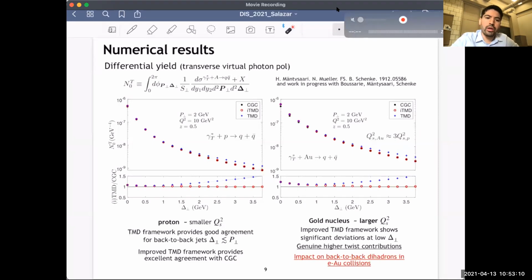It breaks for both. And if you include these kinematic corrections of the improved TMD, the agreement is much better between the CGC and the ITMD. It's even excellent at large momentum imbalance, even for these extreme regions.